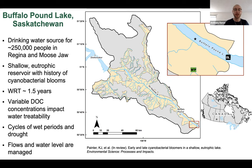One of the reasons we're doing this research is because of the impacts that elevated levels of DOC can have on water treatment. It can cause a lot of problems, like excess costs due to things like added flocculators. It can lead to bacterial regrowth in distribution systems. It can cause foul smell and bad taste in the water.